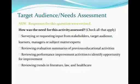So you might have found that there were a few of these items that helped you to assess the need for this activity. So you would just be checking off what it was that got you to know that this is what needed to be included in your presentation.